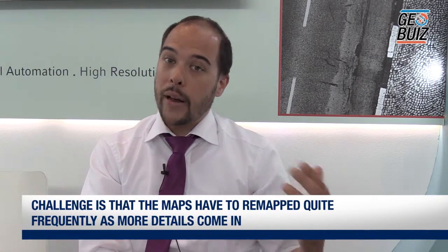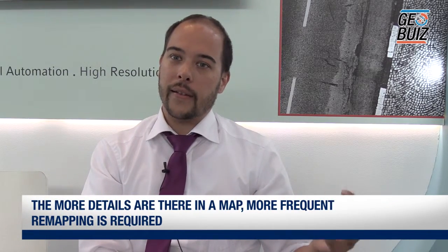One big challenge that remains unsolved so far is that once the level of detail in these maps increases, as it does right now, the validity of these maps decreases over time. So these maps need to be recomputed and remapped quite frequently, and the more details there are inside the map, the more frequent remapping is required. To date, I don't know of an approach which would be feasible to keep these map data structures up to date without costing too much. Using a very advanced and highly equipped mapping vehicle and then sending a team of engineers to remap everything on an annual basis or even more frequently, I think will not be feasible in the future.